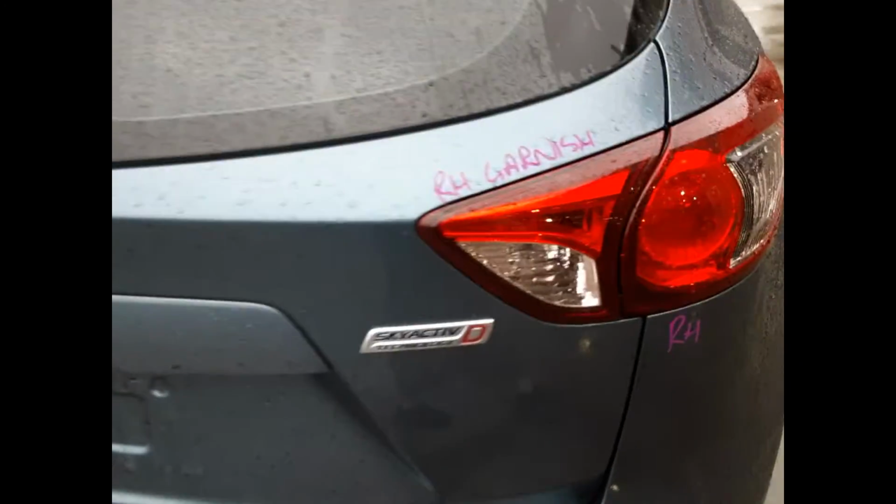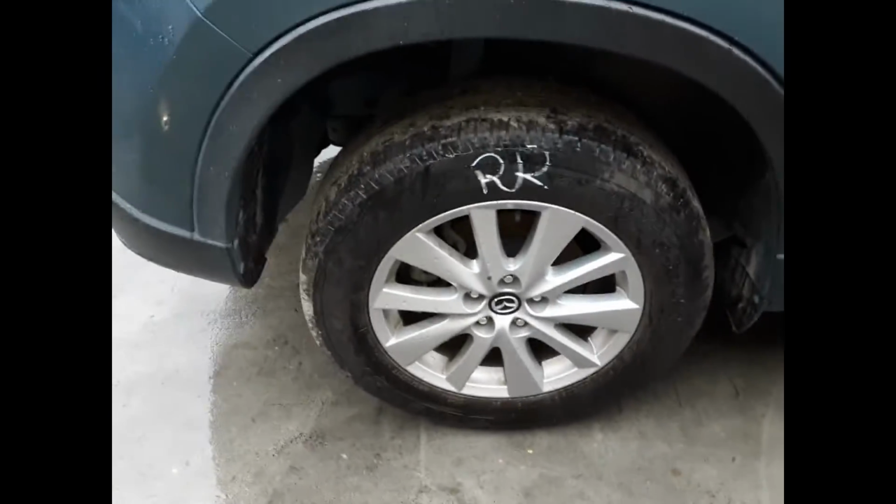We have the left-hand tail light, left tailgate garnish. Tailgate appears to have no damage. Right-hand tailgate garnish, right-hand tail light. Tidy rear bumper cover. Right rear, 17-inch factory alloy mag with a good tyre.